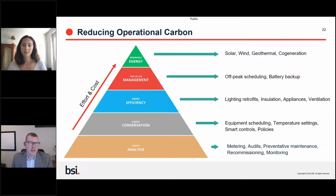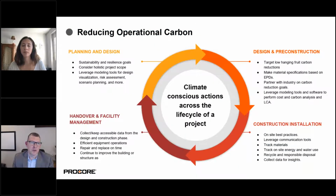So this is something called the energy efficiency pyramid. And I don't expect you to read everything that's on the screen right now, but essentially, as you move up the pyramid, both the amount of effort and the cost associated increases, and then the impact tends to decrease, right? So this is pretty well understood, at least as a path going forward from the operational carbon side of things. Now, moving over to the embodied carbon emissions, we also have a path forward, but that path is really more of a cycle. And I'll turn it back over to Daniela to talk through some of those cyclical processes.